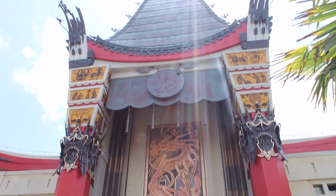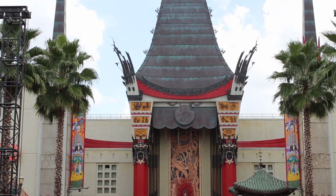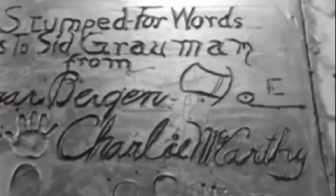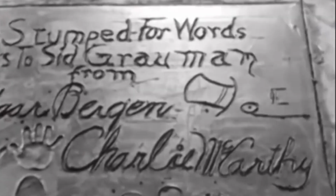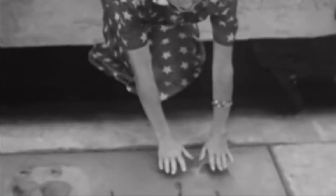The exterior of the attraction building was based on Grauman's Chinese Theater in Los Angeles, and just like its Buena Vista counterpart, the real Chinese theater is surrounded by cement slabs immortalizing some of Hollywood's greatest stars, or at least their hands and feet.